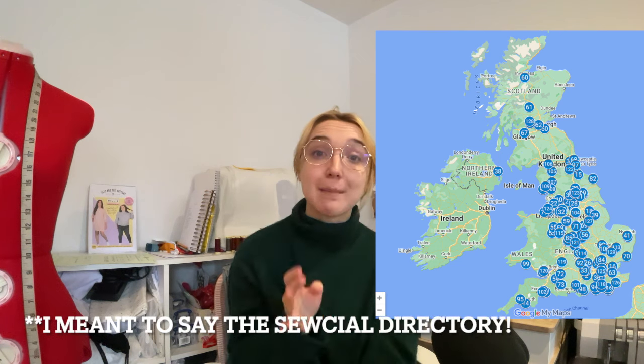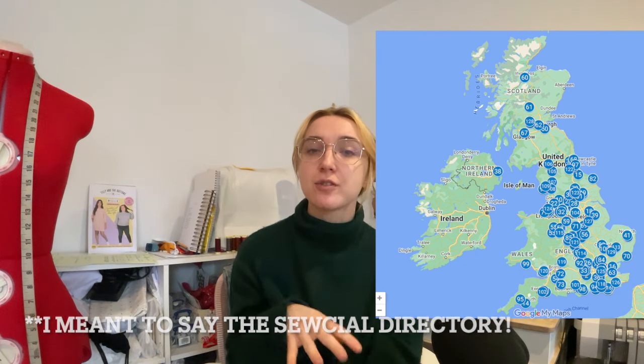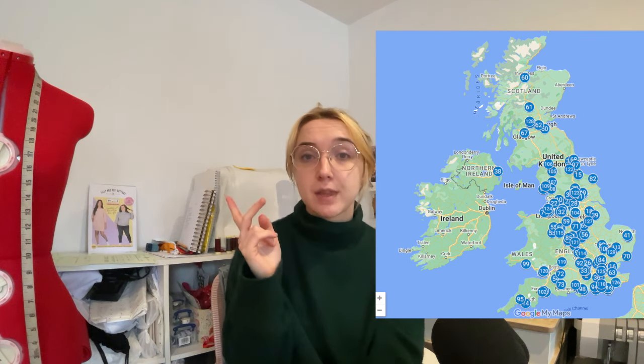Sewing Directory has a brilliant map of all of the socials, or a good number of them. If your social isn't on there, go and let them know and they'll add it straight away. It's just because they don't know. But if you contact them to add your social, they'll do it. It's a great map to see what's in my area. Sam and Mary keep that up to date pretty religiously, so definitely go and check it out. It is well worth a visit to your local social, and you never know, you might come away with a whole new group of friends.